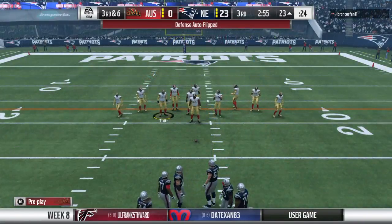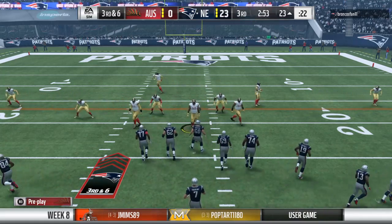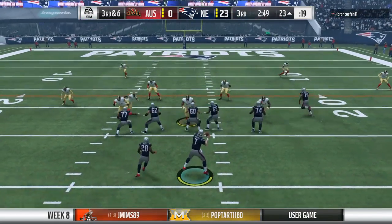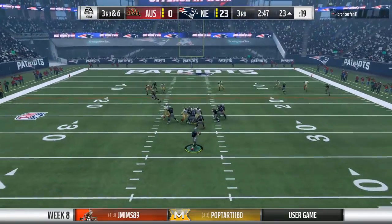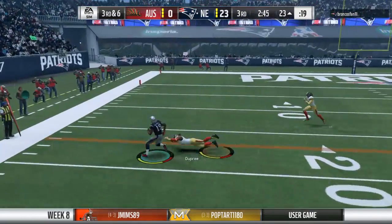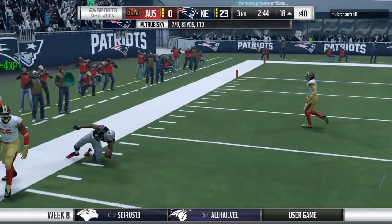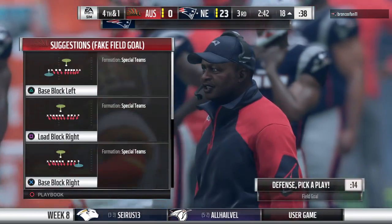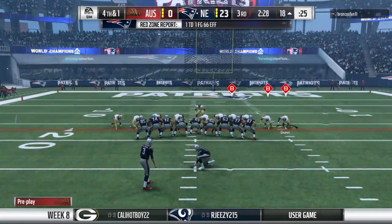New England on third down. They've hit it 50%, 3 of 6 to this point. This will be 3rd and 6. They go play action. Trubisky. Left side, that's caught by Mitchell. And they'll bring him down at the 18-yard line. Just a 5-yard pickup, and it leads to 4th down.